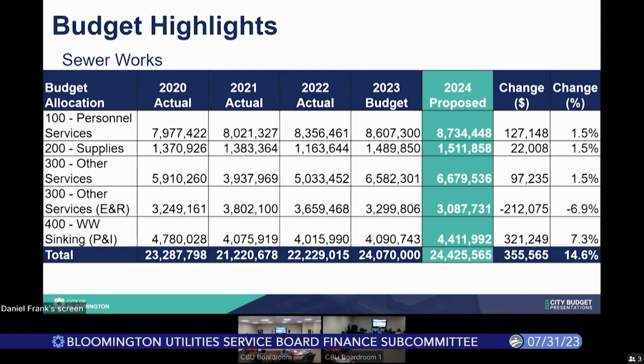On the sewer side, we're anticipating about a 1.5% increase in personnel services, supplies, and other services. And of course, when the increases happen in the ones and twos and threes, and in the wastewater sinking fund, that's the debt service. That leads to a decrease in the available cash for ENR, extensions and replacements, in any given year. So this is what we typically see year by year during a rate cycle. Overall, the total change in the budget is around $350,000 for sewer.